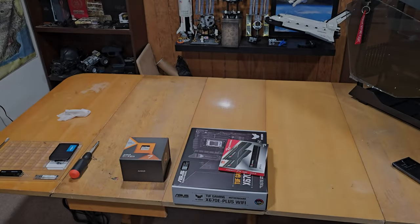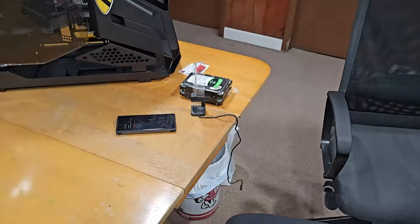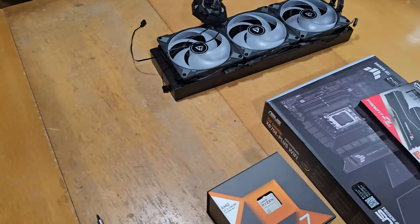So our extraction was successful. We've got our two drives out of there. We got my brother's GPU support bracket. We got his two NVMe SSDs and his SATA SSD. Power supply is not pictured, it's behind me.